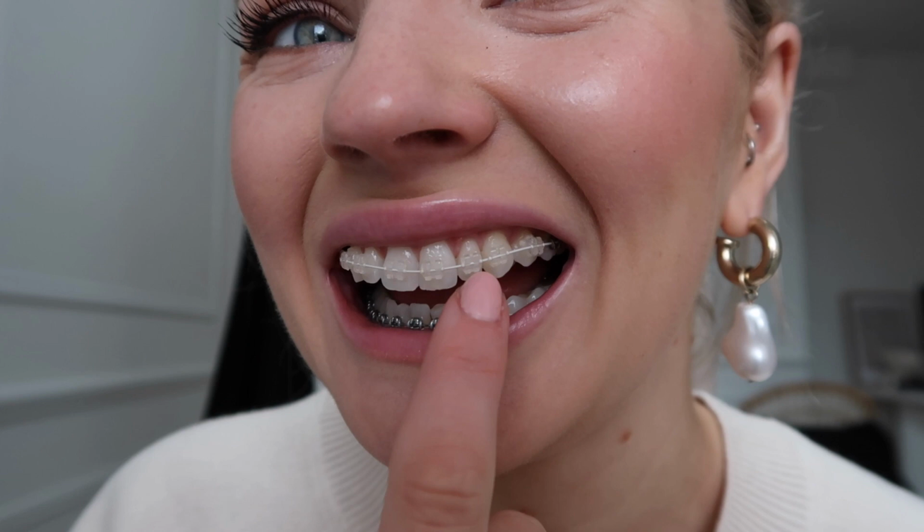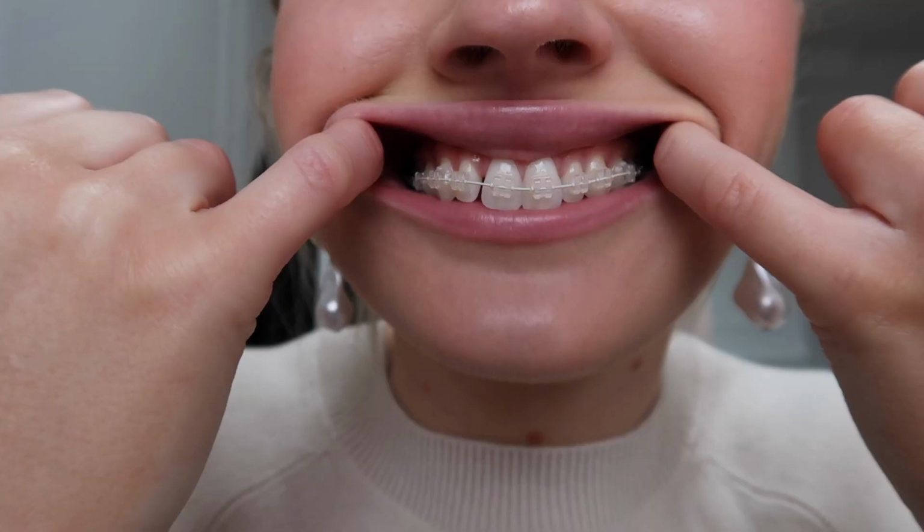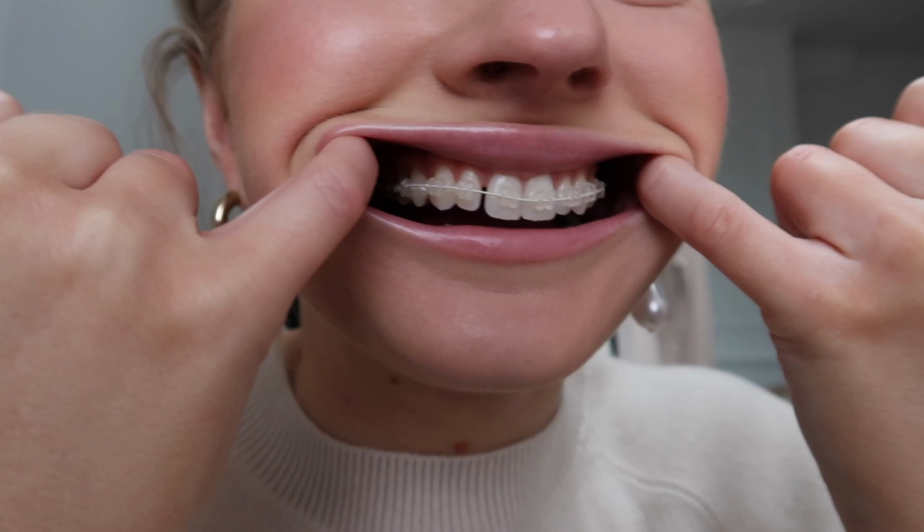So it's hard to talk and show you. That is the bracket that is stuck on the tooth, and then where the wire goes around, there's a little clear elastic band that goes around each bracket, and that is what can stain. So I'm just gonna lift my gum up just to really show you properly so you can really see. Very flattering angle. But there is the top one.